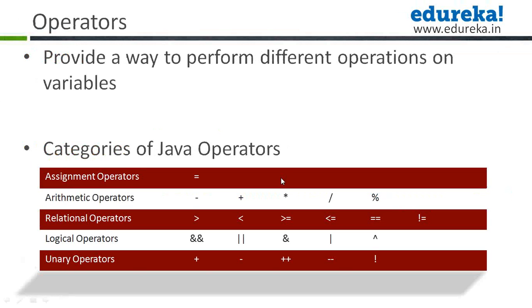Moving on, we come to operators. You understood how to declare a variable, how to store a value using the data types, how to define the nature of a value. Now using those values you can do many kinds of operations, but how to perform those operations, that can be done using operators in Java.